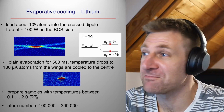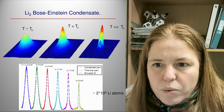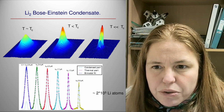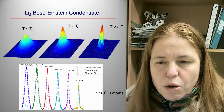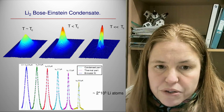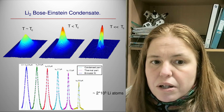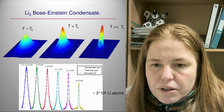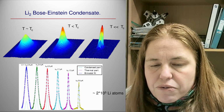I didn't know that. So we detect the BEC by measuring the velocity distribution. That means by just dropping the system. And when it's hot, we still get the Boltzmann distribution. That would be the first picture. The system is not condensed. The system is very hot.